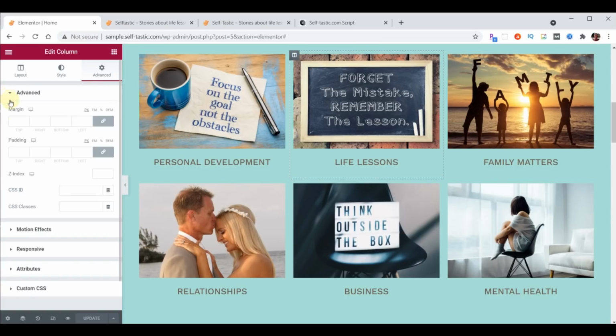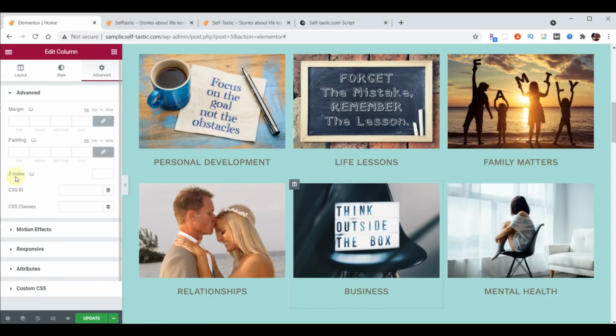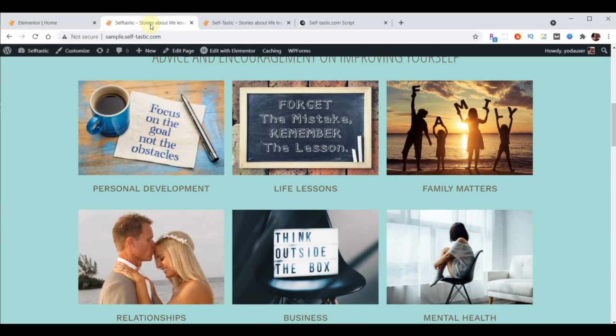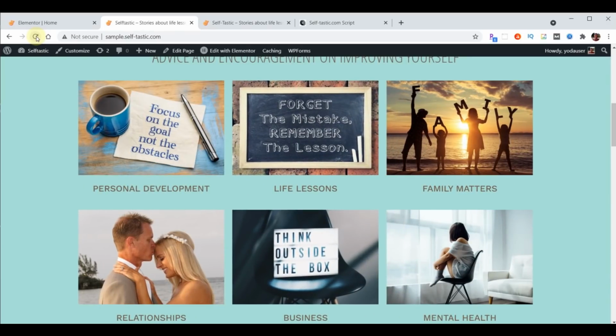Under Advanced, for Z-index, we put a number 1, the default is 0. That'll make this one sit a little bit higher. And we'll do the same thing here. Advanced, Z-index of 1. We'll hit Update. We'll come up here, hit Reload, and they're coming in exactly the way we want them. Now we're ready to work on our next section.